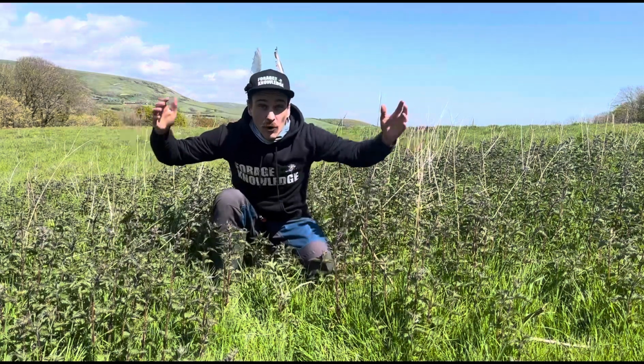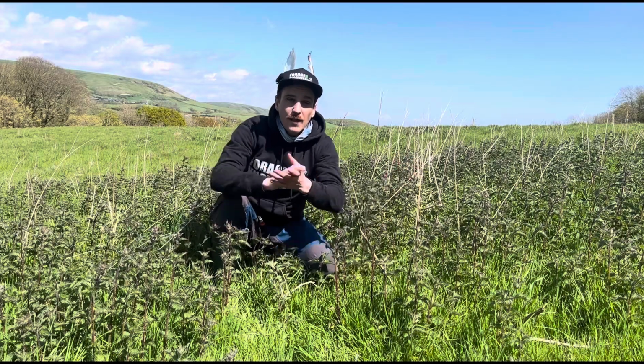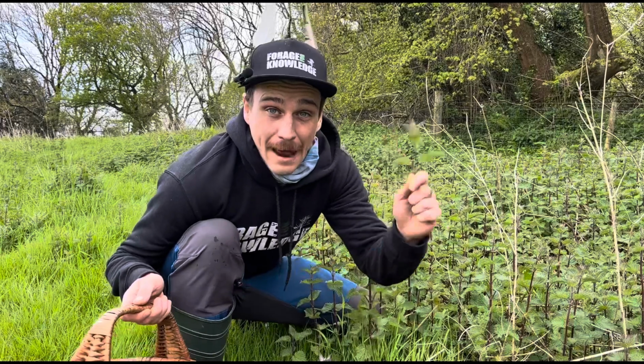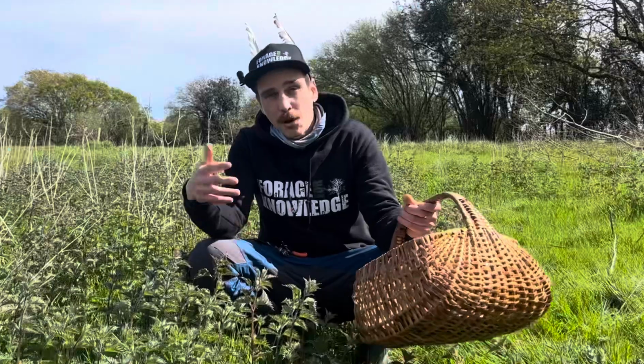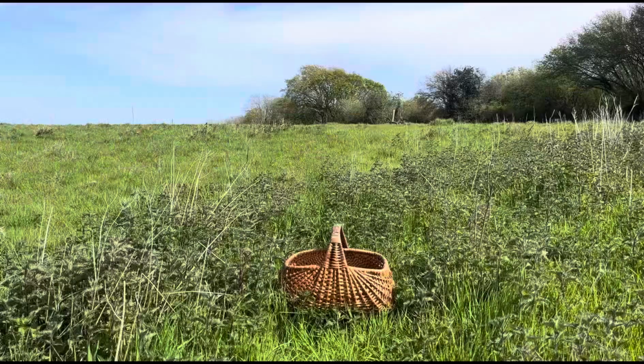Stinging nettles are one of the most nutritional plants here on Earth and define what is known as a superfood. They're also found on every continent on Earth apart from Antarctica. Today I'm going to give some reasons why you should eat stinging nettles and also the best way to collect them to get the most nutrition out of them as possible.